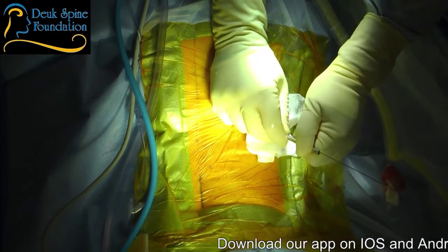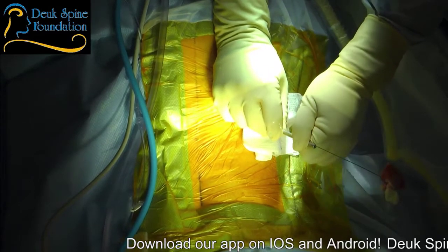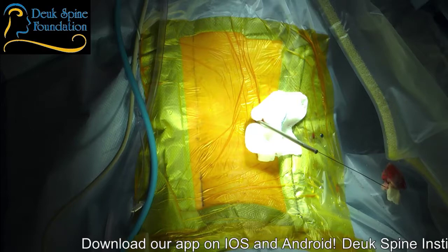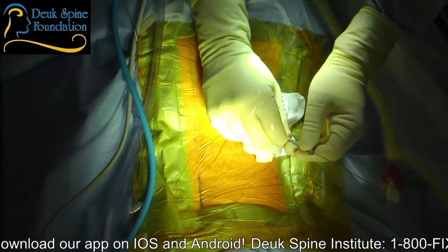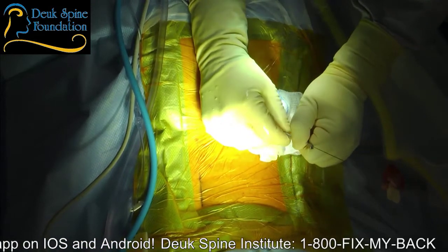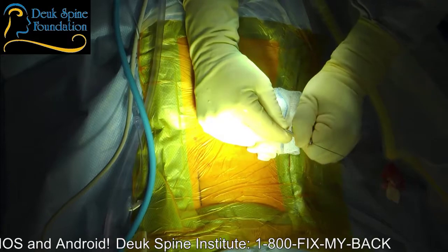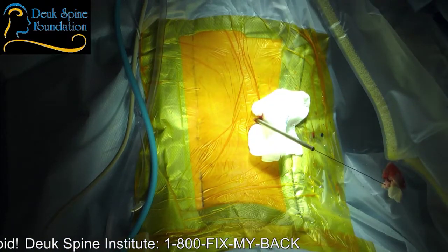Of course, I do this, you can see, with my hands. Now, there's another way to do it. It's using the mallet. Mallet is a hammer. But this way is, I think, a little bit safer. Just the way that I'm doing it, as I'm twisting and I'm pulling down gently. It's the wrong thing if you come here and try to shove it in.